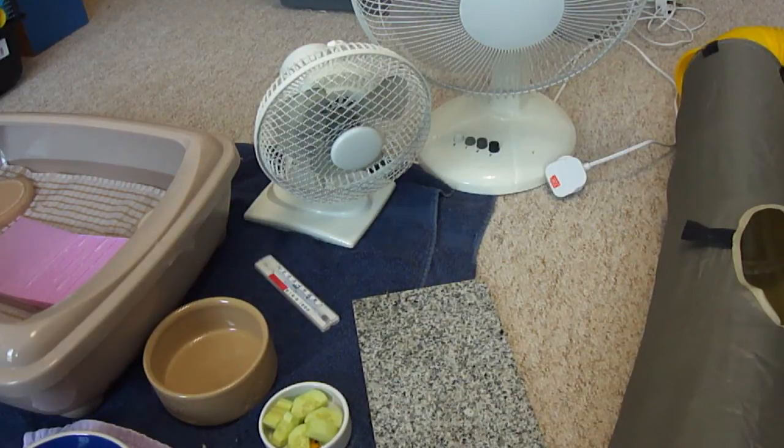We find that keeping the curtains or the blinds closed in the heat of the day during the midday period is usually quite a good thing to keep the room a bit cooler and shady. You need to look at where you're going to put your rat cage as well. Make sure it's not in direct sunlight, and also away from any electrical equipment that can give off heat or any sort of humming noise. The rats sometimes don't like that.